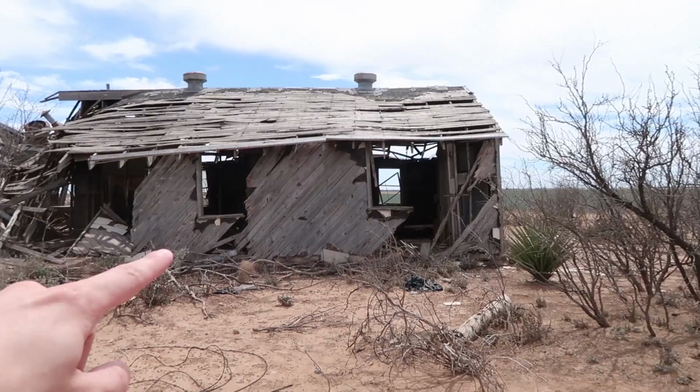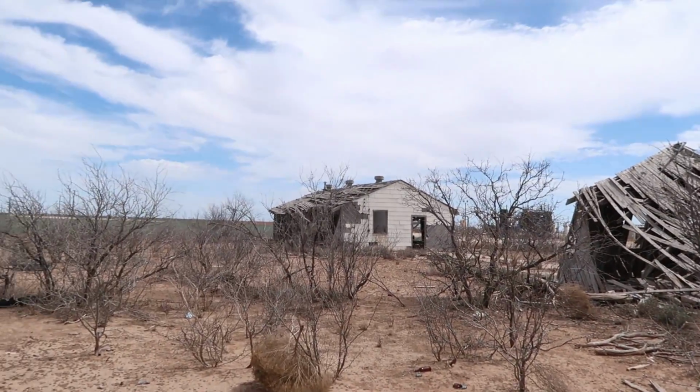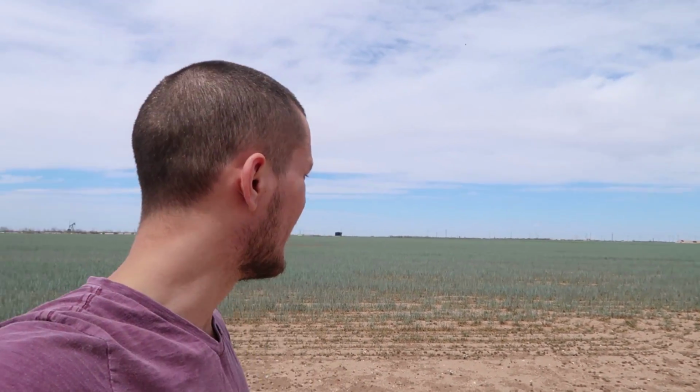You got two. You got this one over here, another one over there. Anyway, I'm probably gonna stop exploring abandoned places for today. It's pretty sketchy out here. But here you can see this is pretty much how it is all the way around here in Midland. It's just loads of farms, loads of oil rigs, loads of oil pumps. That's all you see, just nothing at all.